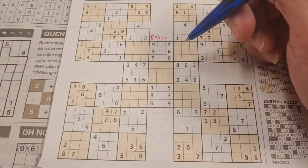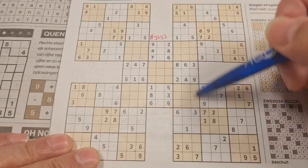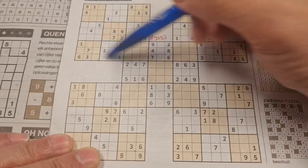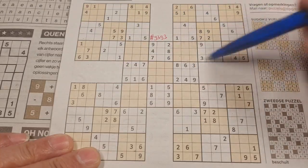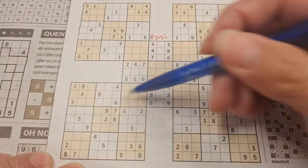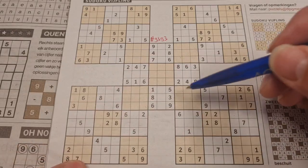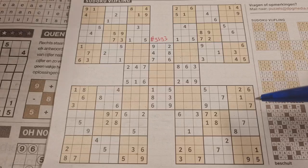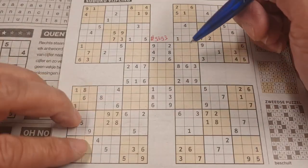I will give you one tip. These four big squares are very important. If you have all the numbers, then you can solve the outside Sudoku. Same for the other squares. All right, let's get started.